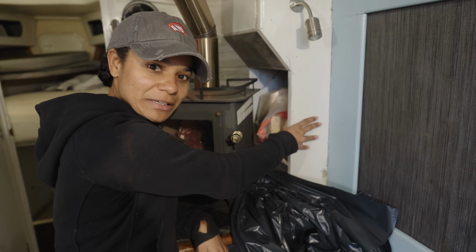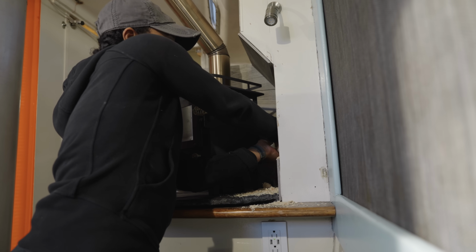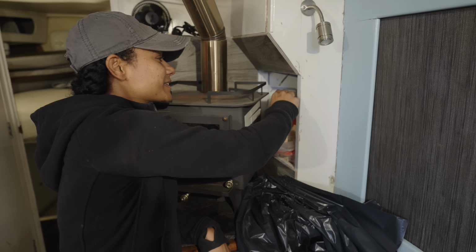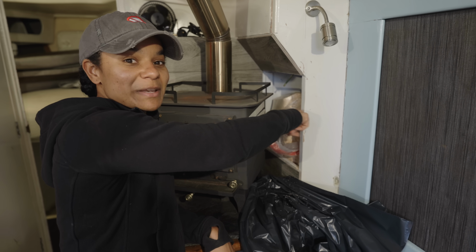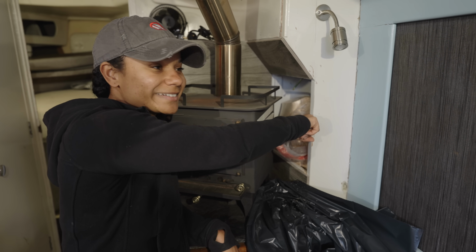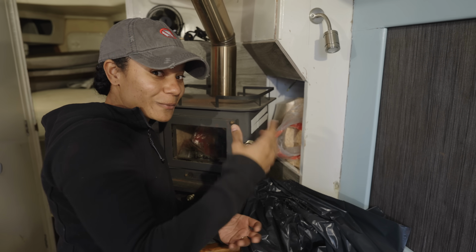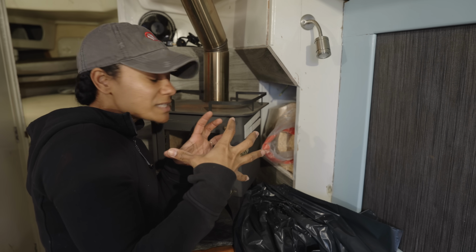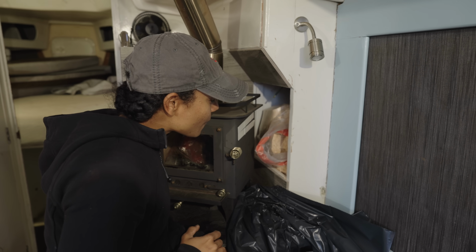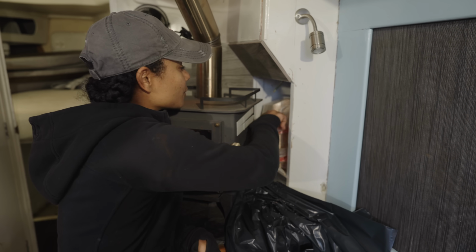Part of removing everything from our boat is also removing our wood. And the problem with this particular storage space is that our chain plate has been leaking. And this wood has been in this cabinet since Norway. And over time, it's gotten wet. And when wood gets wet, especially compact wood, it kind of grows. So it's gonna be a challenge to take it out without removing the entire stove.